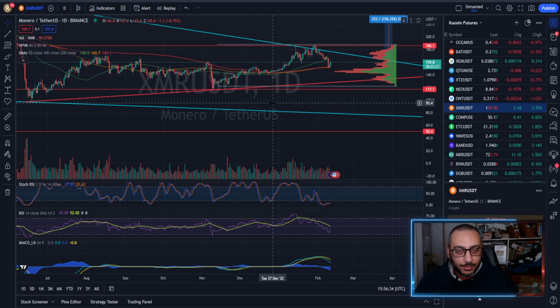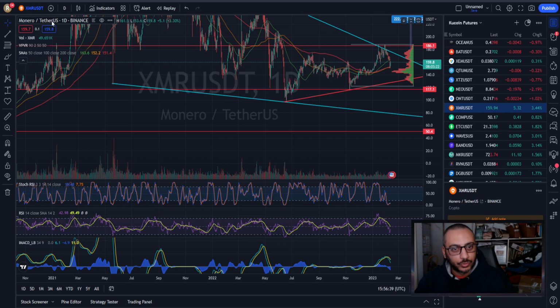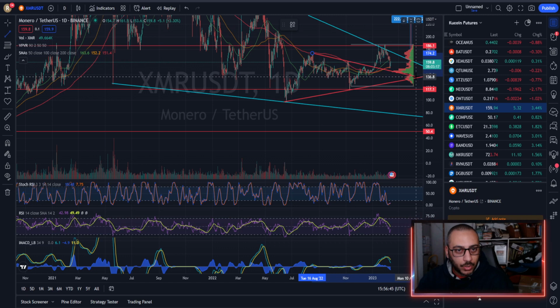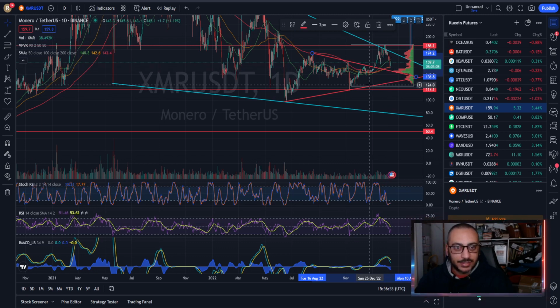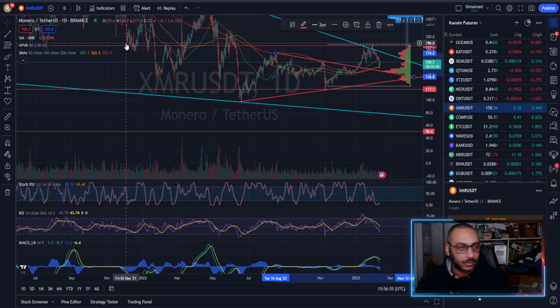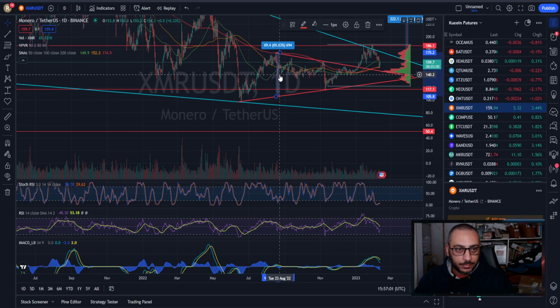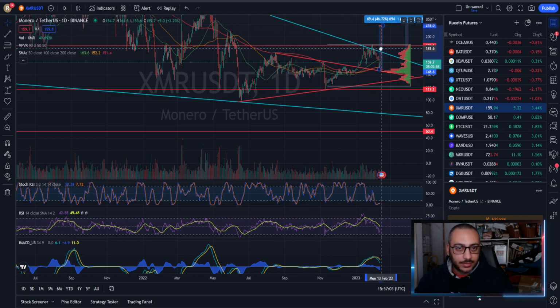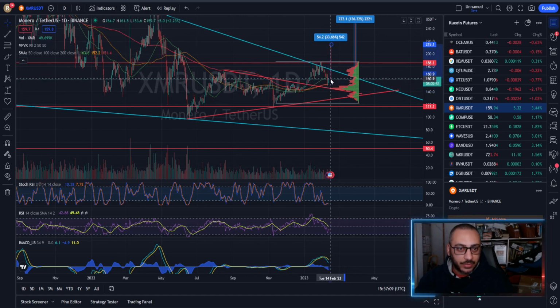I think Monero is about to go on a large run. Very large. Reason being, you can see the short-term downtrend here. We broke out, and thanks to that 200 simple moving average, this could technically be deemed a backtest. So you would have a measured move based off your daily time frame of this right there, 47% upside. On this move, you still would have another 34% on Monero.